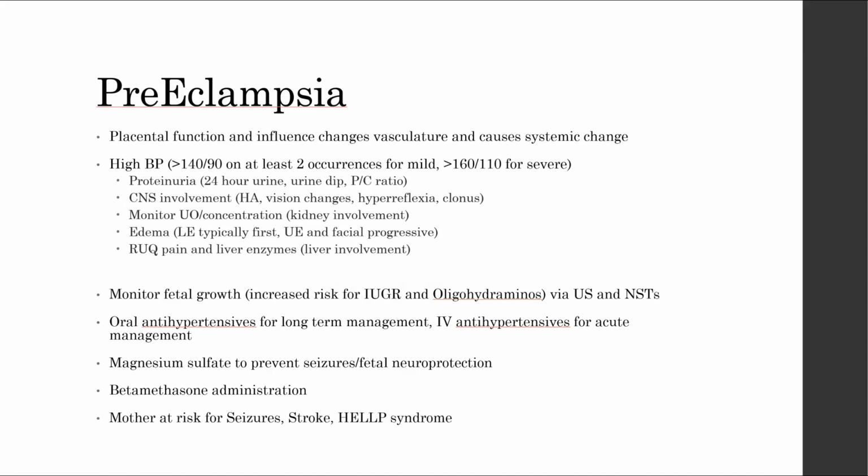Mom is, of course, at risk for seizures, stroke with that high blood pressure, and then HELLP syndrome, which stands for hemolysis, elevated liver enzymes, and low platelets, which we'll talk more about in class. So that is a quick run through of some of the most common antepartum complications, and we'll go more in depth when we are together next week.